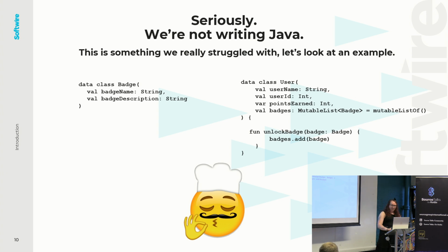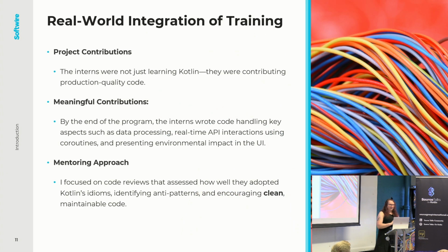So let's talk about how we integrated all of this. These interns were not just learning Kotlin, right? They were also contributing meaningful production-quality code, and that's something we emphasize a lot here at Softwire. Little plug there. By the end of the program, the interns wrote code handling key aspects such as data processing, real-time API integrations, coroutines, null safety, idiomatic Kotlin, all of that, and it was meaningful, and they were great PRs by the end.